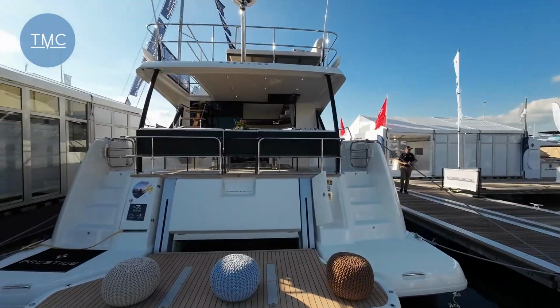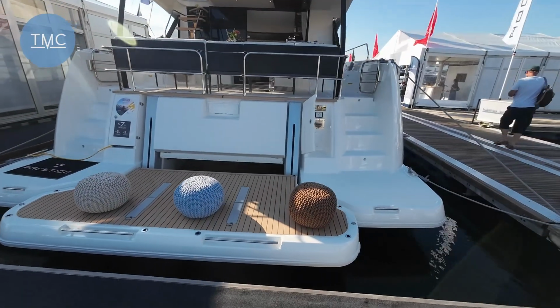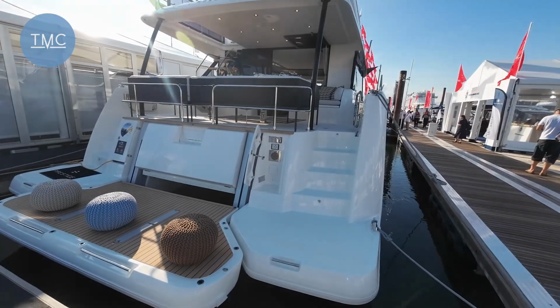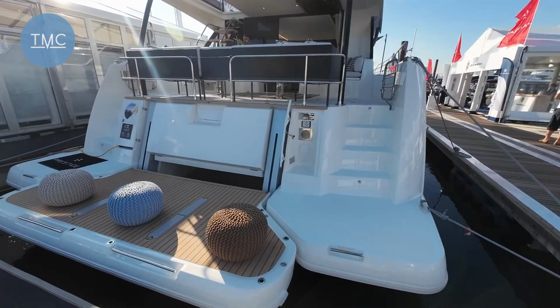Now you might have guessed by now I've got a bit of a thing about catamarans, because I've featured a couple already. So I'm very excited to show you this one. This is the Prestige M48. Now this was actually premiered in Cannes in 2022, but it's a UK debut in 2023. So it's the first chance I've had to jump on board, and I'm going to give you a little tour.